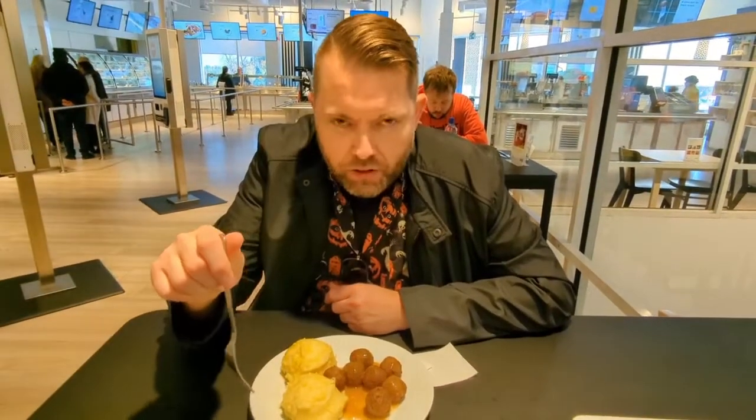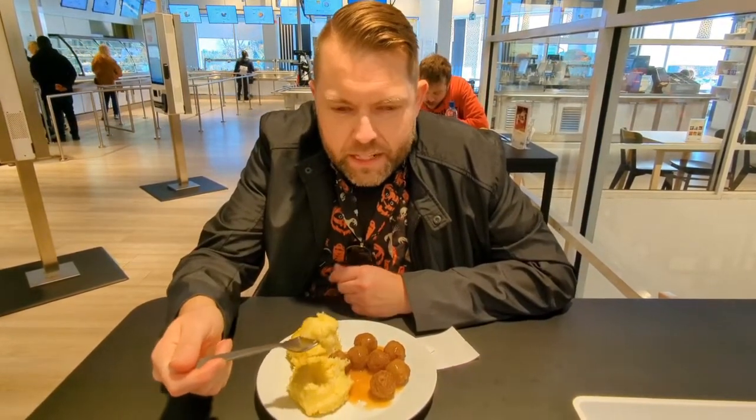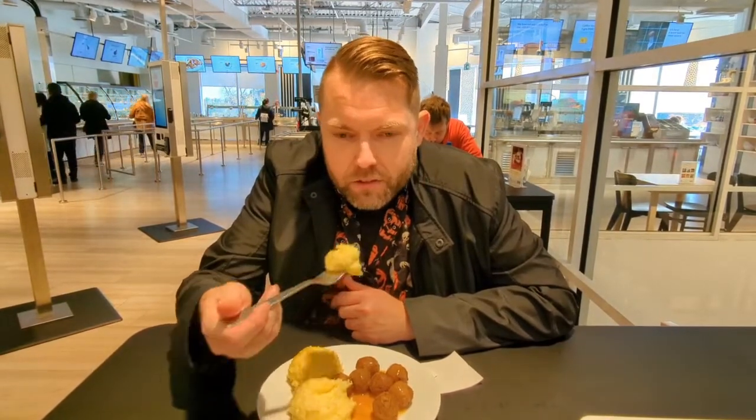The mashed potatoes are very, very yellow. I'm assuming that means they're loaded with butter. The woman asked if I wanted vegetables with this, and I said no, and she looked very disappointed in me. But that's life. Let's try the mashed potatoes.